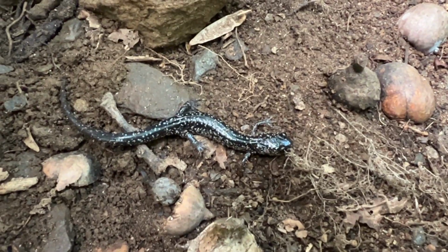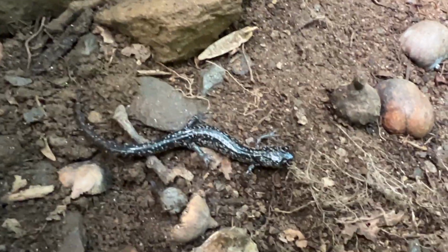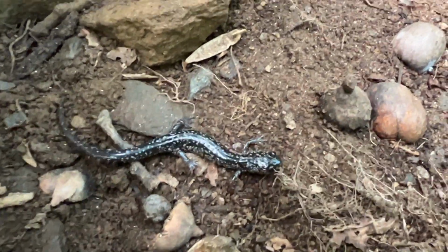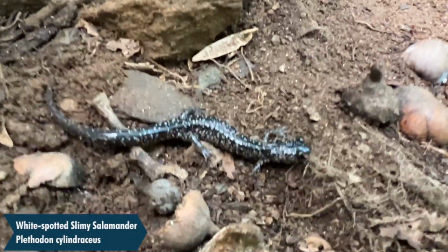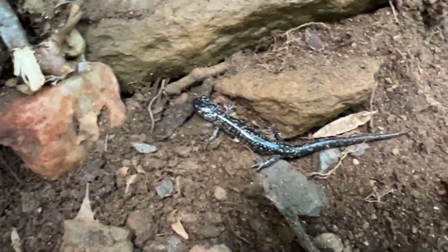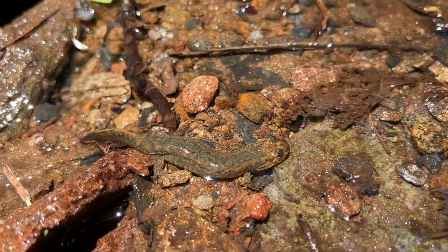We are looking for the flat-headed salamander, but this is the first salamander we found. It's a species of slimy salamander, which I'm pretty sure in this region of Virginia is the white-spotted slimy salamander. But that's really cool. I think I've only seen these guys once before, if it is the white-spotted, but I'm gonna take a photo and just release them.